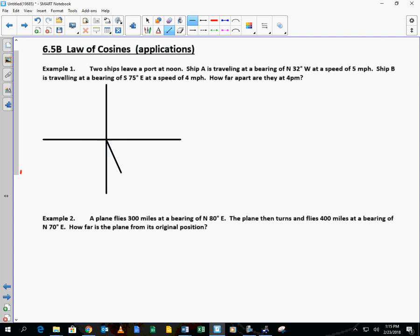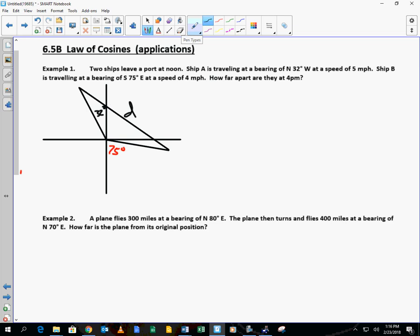They may not be able to see each other right now unless it's a really crisp, clear day. All right, so the first ship is traveling north 32 degrees west. Where would that be? Right about there? Okay, we're going to go 32 degrees. I've got another one, south 75 degrees east, right there. And we are wondering how far apart they are. It is a triangle.